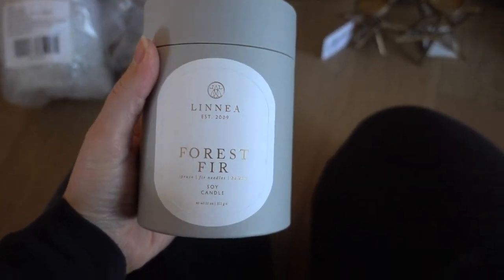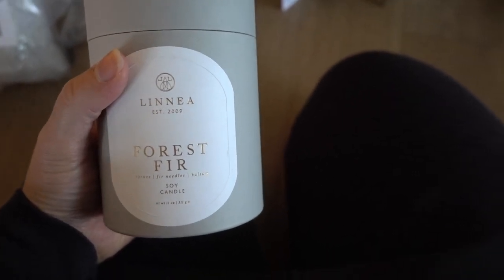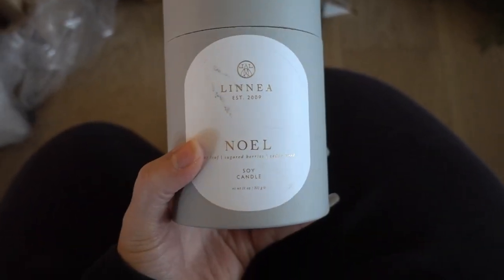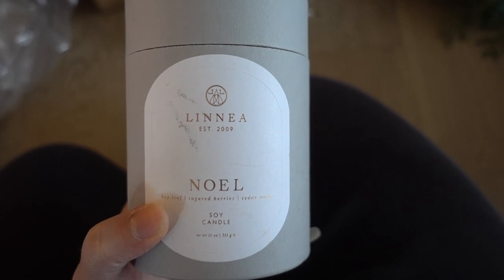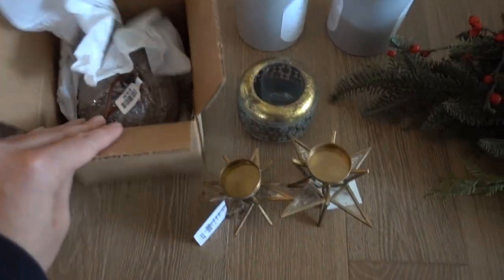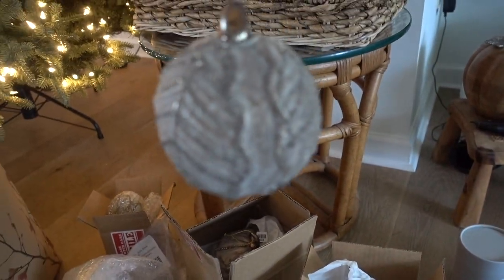This is one of my favorite candle brands, Linnea. My other favorite is Sydney Hale. I talk about them a lot too. This is their Forest Fir, which is like your classic Christmas tree scent, but there's an underlying smoothness, and it reminds me of when you walk outside when it snows. And then Noel, which I honestly can't really remember. It's a little bit of a berry scent. I lost my sense of smell and taste with COVID, so I don't even know if I'll be burning those this year. And then some really stunning pieces from Anthro.